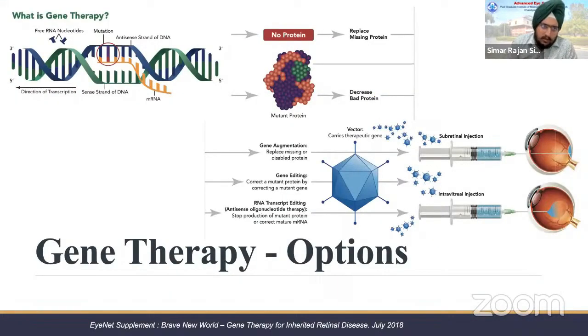So the various options that are available for gene therapy: basically there is a protein that is required in the body that is not being formed due to a defect in the DNA. The options we have are either to replace the missing protein, or, if there is a faulty protein, to decrease the quantity of that protein. The options currently available are the gene specific options, which include gene augmentation, which is the most tried out option right now, with the only approved gene therapy, the RPE65 therapy, voretigene neparvovec.